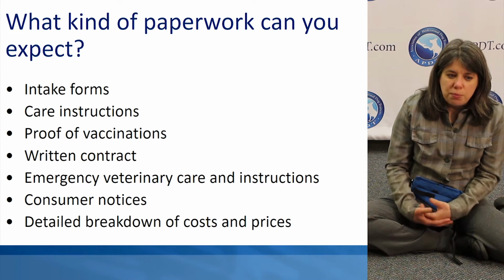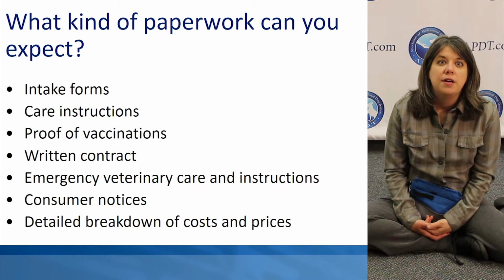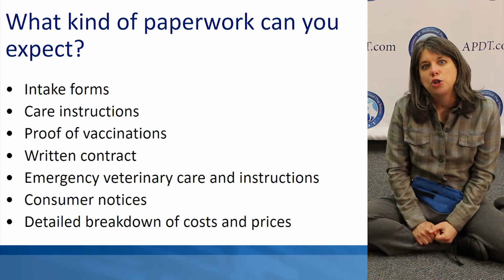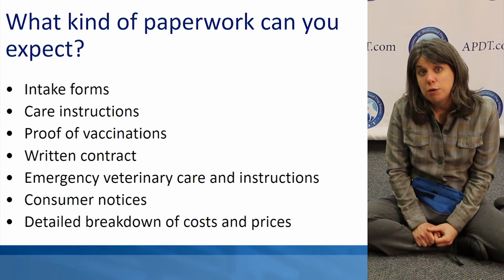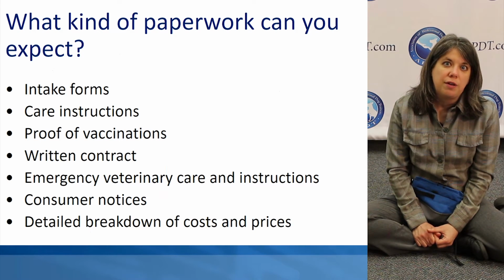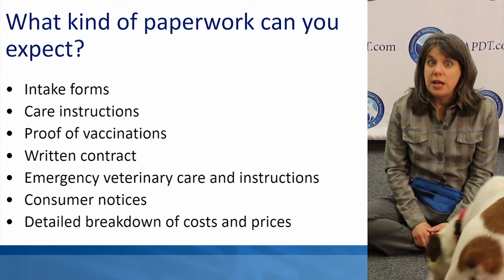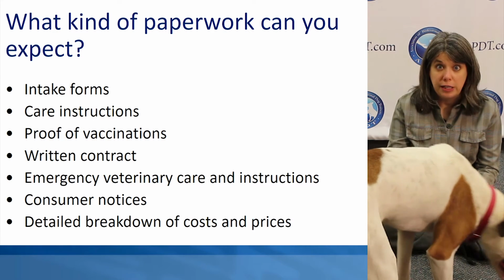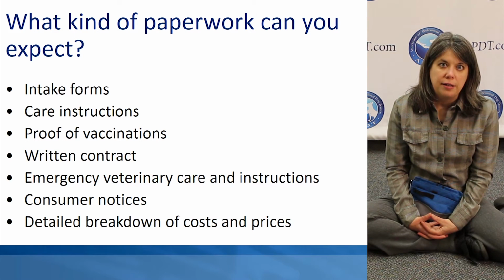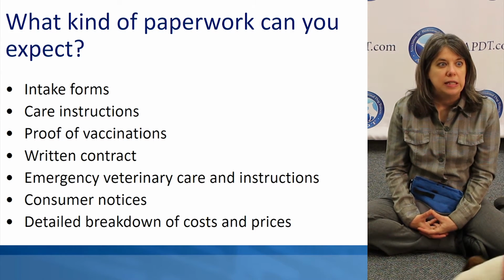There may also be certain consumer notices. In Virginia, where I live, boarding establishments actually have a very specific consumer notice that they have to give about emergency veterinary treatment. They need to let the consumer know that if it is their negligence, they are on the hook for any emergencies, and they have to, whether their negligence or not, get your dog to an emergency veterinary facility in the event that there is a need for your dog to be seen.